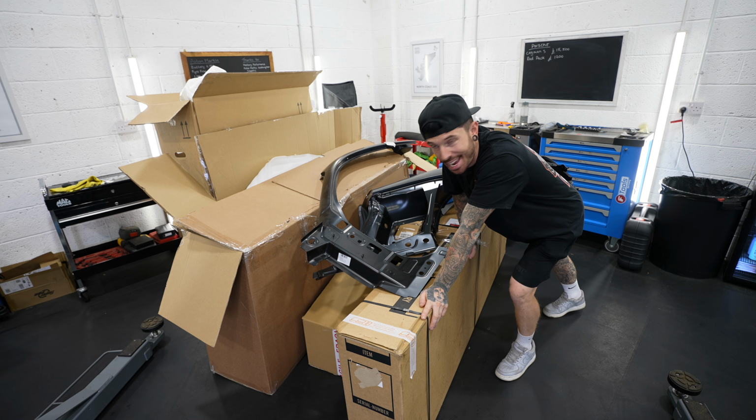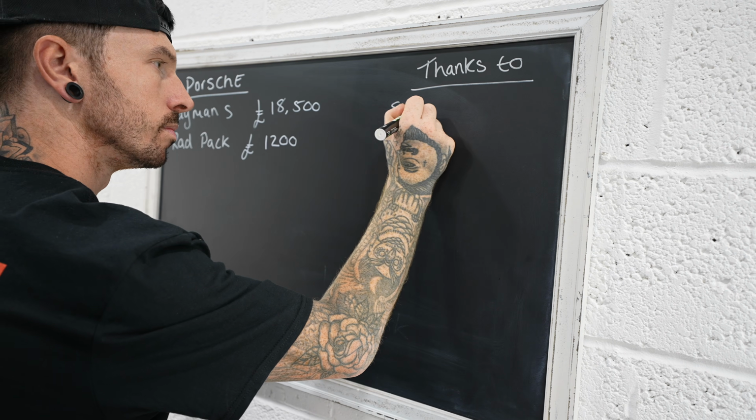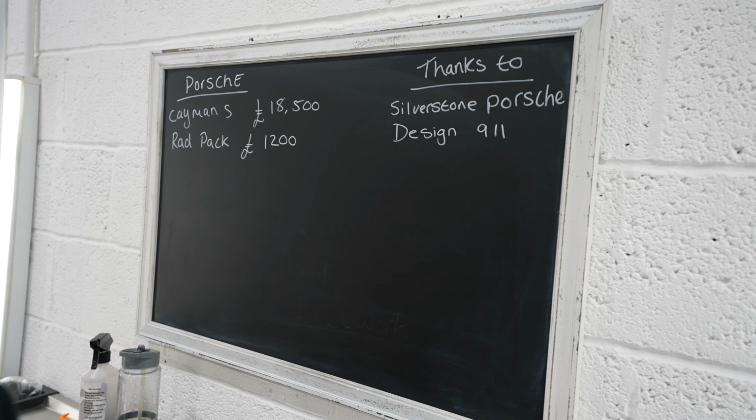And just like that, near enough, a whole half of a Porsche has been delivered. Now, one thing I've noticed from jumping across from the Aston Martin to the Porsche is that Porsche parts are a lot easier to get hold of. And we have to actually say a massive thanks to Silverstone Porsche and Design 911 for this. Although the parts definitely weren't free.